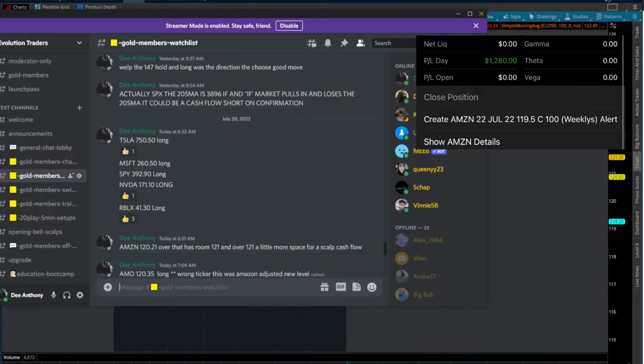So what I'm going to pull up here is the Discord. You can see here Amazon over 120.21 has room to 121. Over 121, a little bit more space. Then I came back in and adjusted that pivot to 120.35 while it was building. What does that mean? It had not yet crossed 120.21. That was the original level, and I'm going to show you where I got that from. And then I bumped that up to 120.35 long.